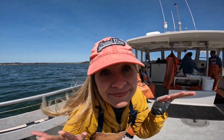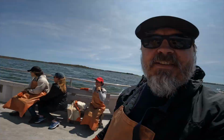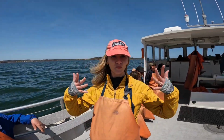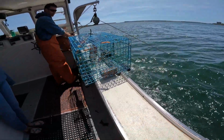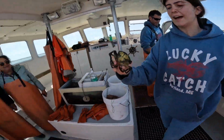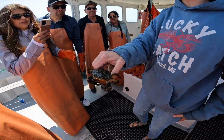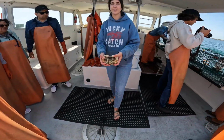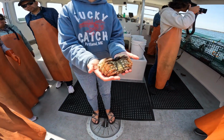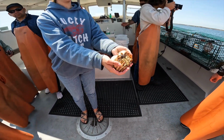I'm braver. You're gonna do it without a glove. Yeah. European green crab. They are the smallest crab we have. They don't get much bigger than this. It's a Jonah crab. They get to be a little bit bigger than this.